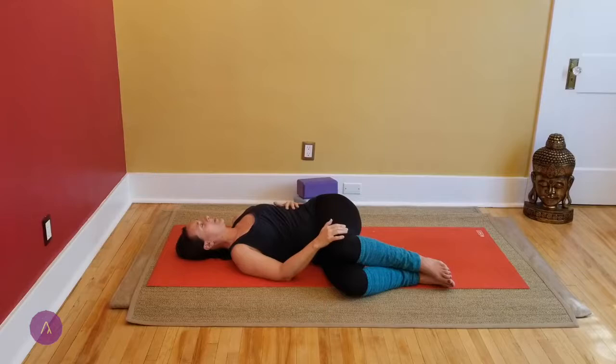Create more freedom, more space with each inhale. And enjoy that freedom and space with each exhale. Finish one more exhale here.